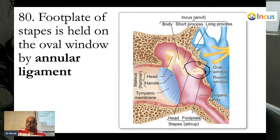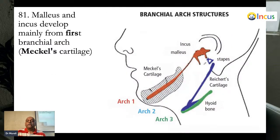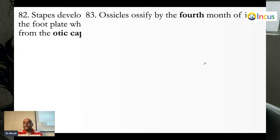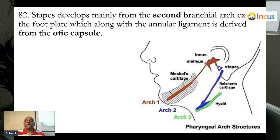Oval window, sorry. Oval window. So the footplate of the stapes and the annular ligament develop from the otic capsule, is what you need to remember. And the remaining part of the stapes all develops from the second branchial arch.